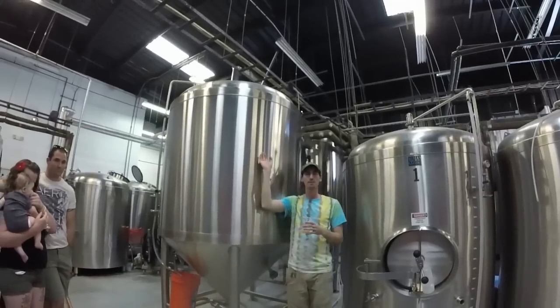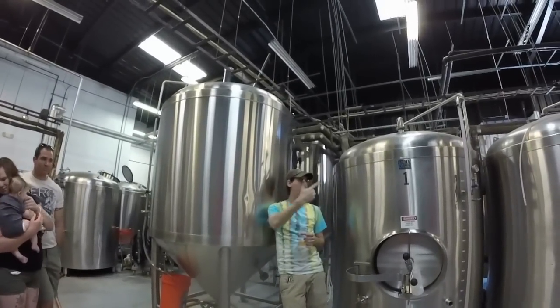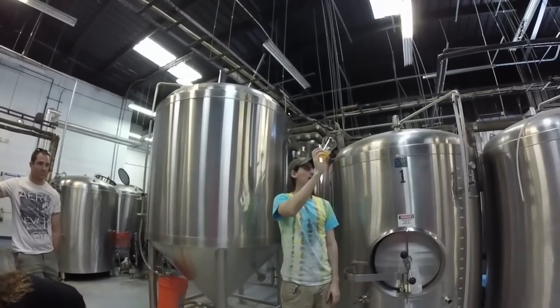After we flocculate our beer, the next stage is we have to decide if we want to leave it unfiltered or filter it. Unfiltered beer is awesome. You can't see through it at all, just like my Miami Weiss right here.